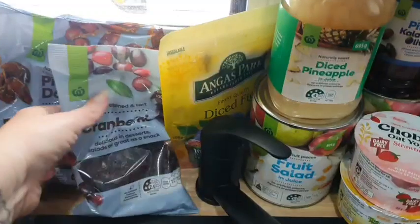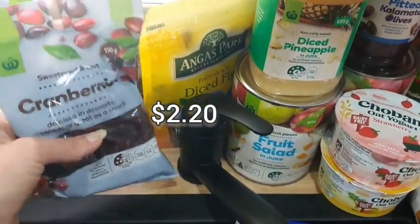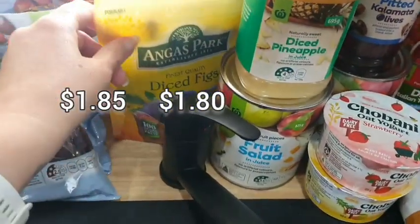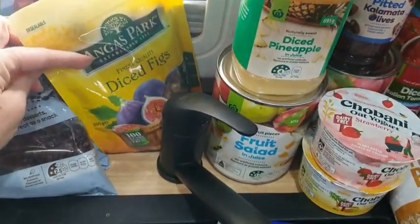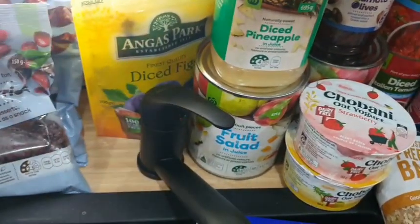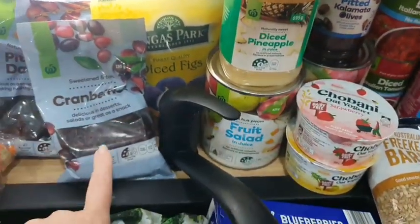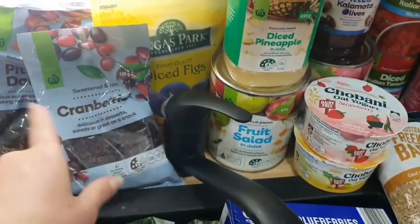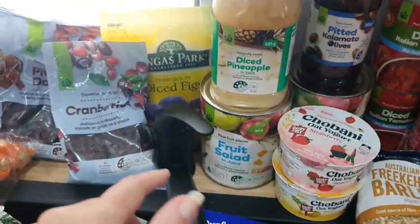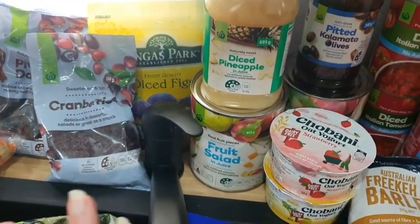We have some cranberries, and these are really nice to throw through a salad. I'm really enjoying that at the moment. I've got some pitted dates, and I have some diced figs. These were on clearance at Woolies. Not something that I would normally grab, but I thought, particularly if we're going to do some grab and go bags with some nuts and some dried fruit for when we're out and about, that'll come in really handy, and I can do a little mixed goodie bag there. And again, it's something that I can grab and go really quickly. I can make them in advance, and they can just live in the pantry until we need them.